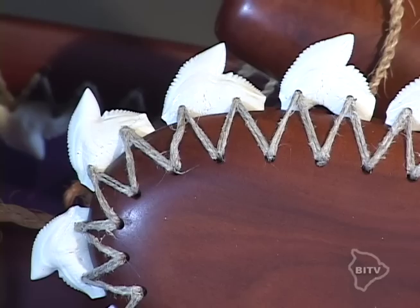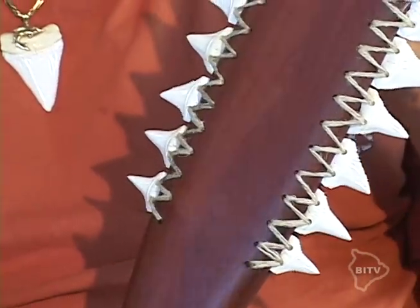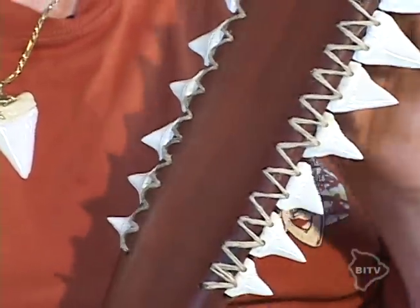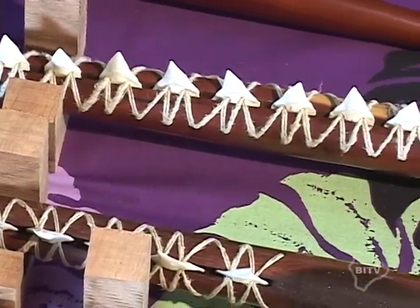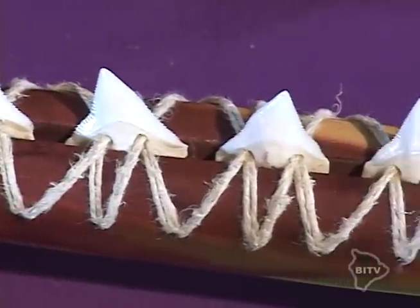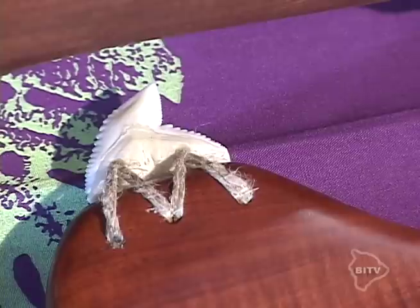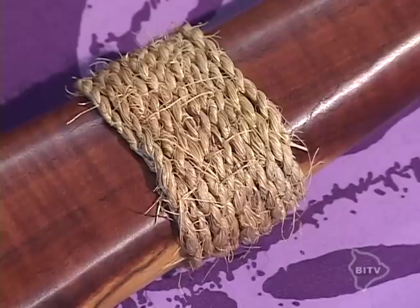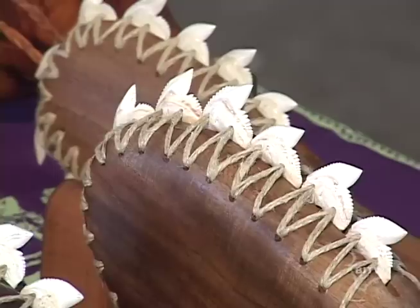"This will be my signature piece, and I think the original piece was carried by an ali'i." Manny gets his tiger shark teeth from a dealer in the Far East, but because of preservation laws, his supply will soon end. The wood comes from the Big Island when trees die naturally or from brush fires. He lashes with hemp twine in a very precise M pattern. His work is 90% historically correct.